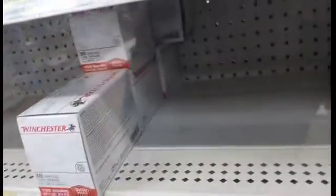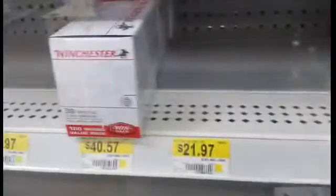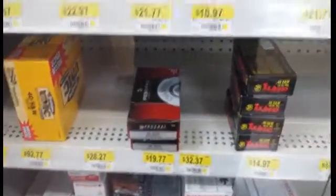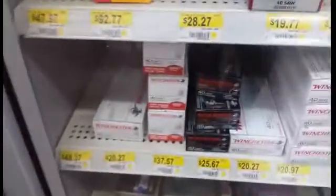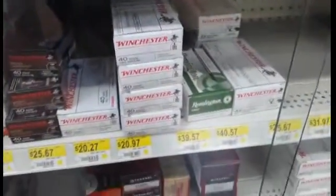And there's that many .38 Special. .38 Special. So I feel like that's a pretty good price for it being Winchester. Winchester usually seems to be a little overpriced. There's your .40 shelf, of course. But lately the 9s have been cleared out. So I'm surprised to see more 9mm. Well, maybe not more, but close to as much 9mm as .40.